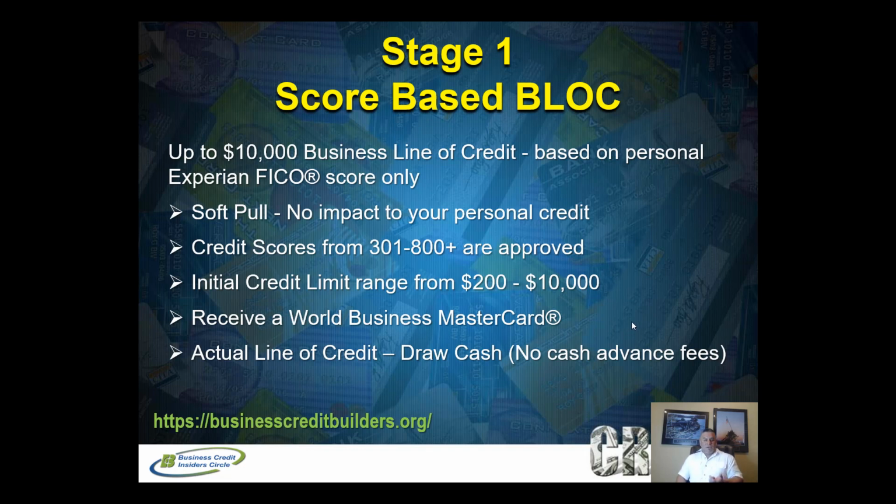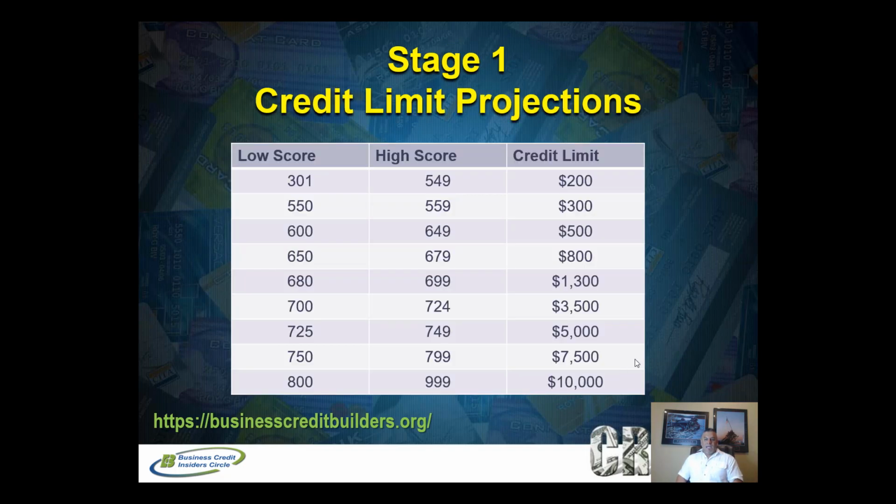And you can use your business MasterCard anywhere Visa or MasterCard is accepted. Now, here's a quick breakdown on the credit limits you'll receive in stage 1. We've seen people get more; this is just a general rule. If your scores fall in the 300 to 549 range, you're going to get about a $200 to $300 initial business line of credit.